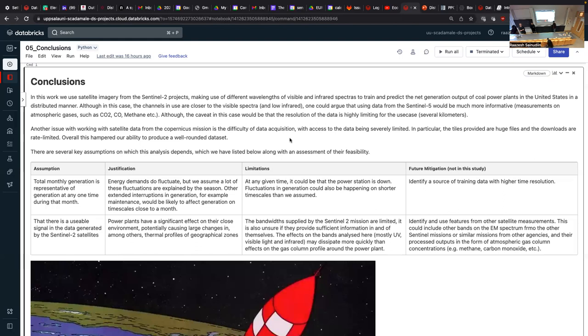ACID, you can Google ACID. So that's it. Because all the other stuff you're doing, like taking the lat long of the power plant and then zoom cutting, all of that is totally reusable on top of a Delta Lake architecture. Are there any other questions?